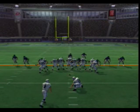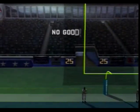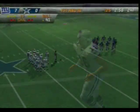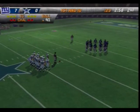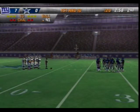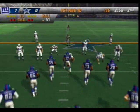Money will have to get all of this one. Long enough, but it's wide left. After the missed field goal, they'll set up shop at the 41.